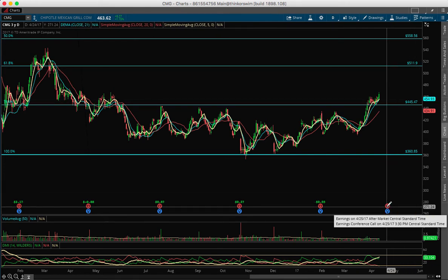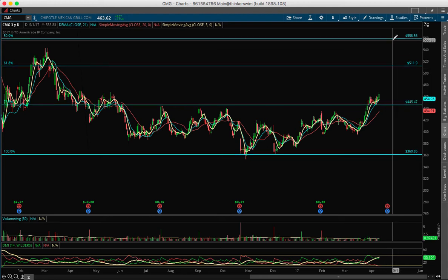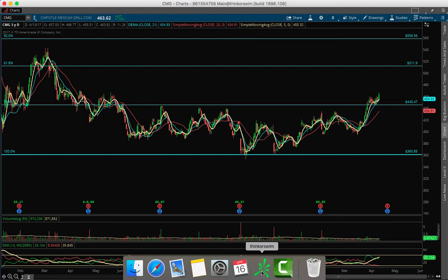This one is going to report on April 25. So let's see if it gets to 512. Be careful because the report has to be really good for us to go to 560, which is the next target. But it's bullish and strong.